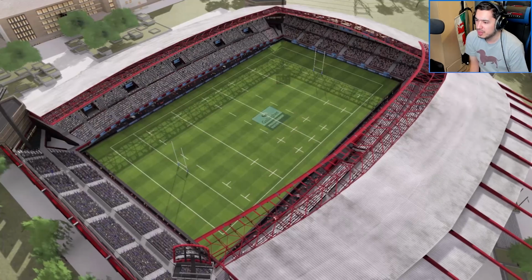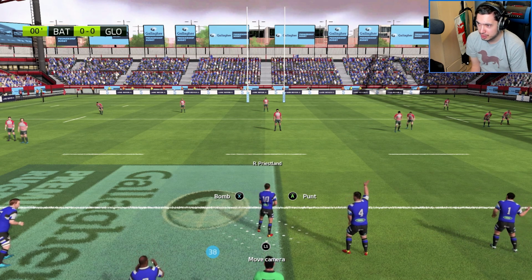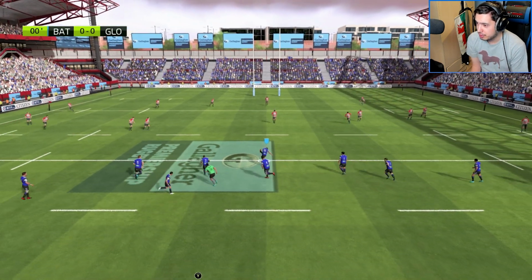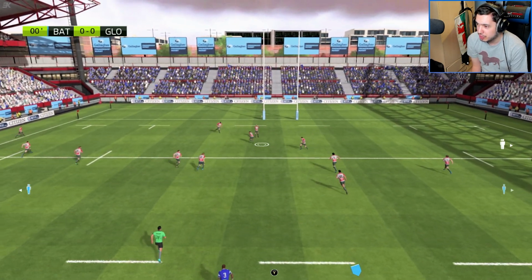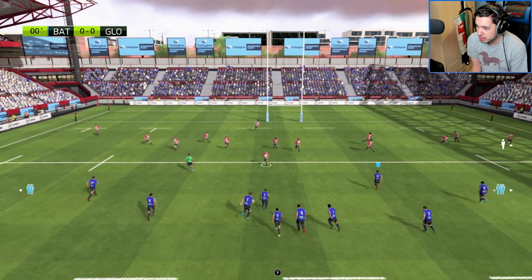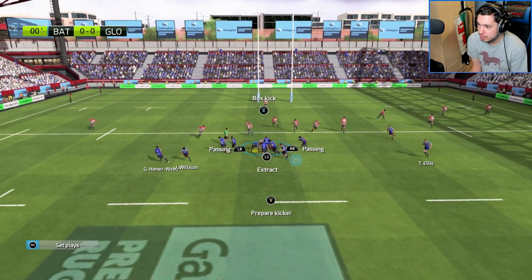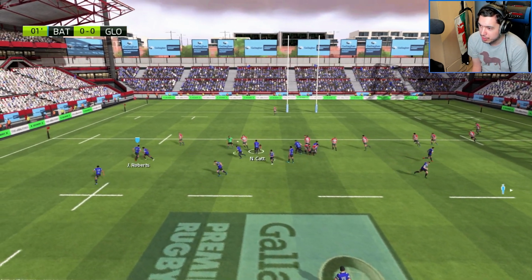So there we go. That's Recreation Ground, the stadium to start the match. And Priestland kicks us off. He's trying to play long with that kick. It's a good upgrade over Freddie Burns as Priestland. It's a good tackle. There we go, once again winning the ball early.